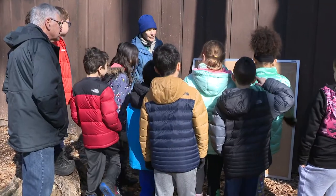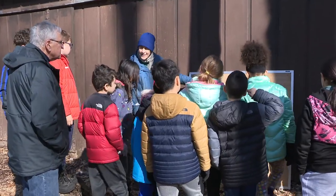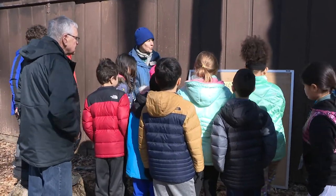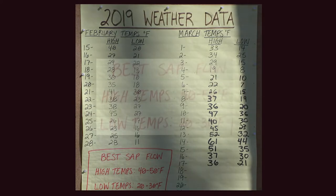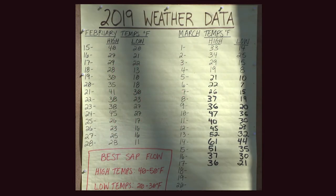Scientists keep track of everything. They take records, they write down in their notebooks. So this is the 2019 weather data. These are the temperatures to show which days would have been a good day for the sap to flow. For the best sap flow, the high temperatures during the day have to be 40 or above. The low temperatures at night have to be below freezing, below 32. So February was pretty much a disaster because it was hardly ever warm.